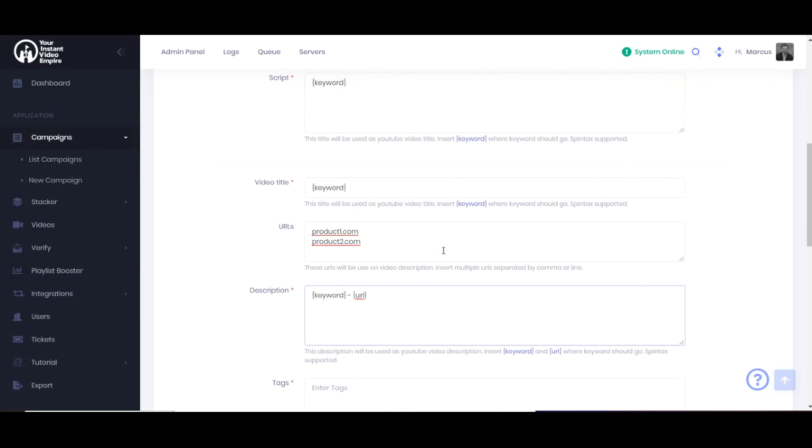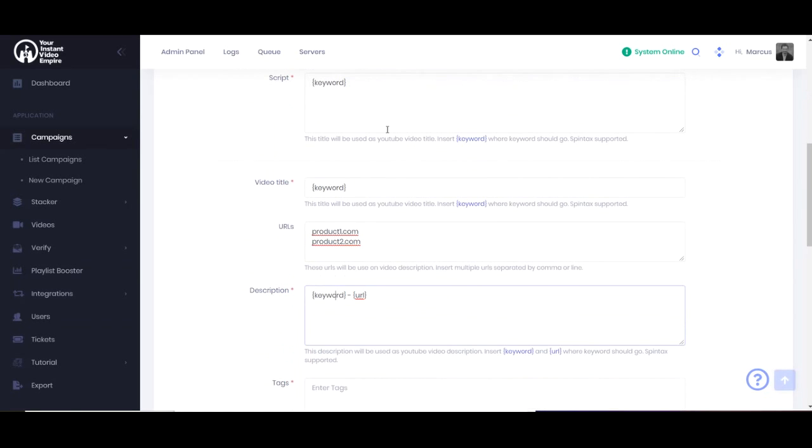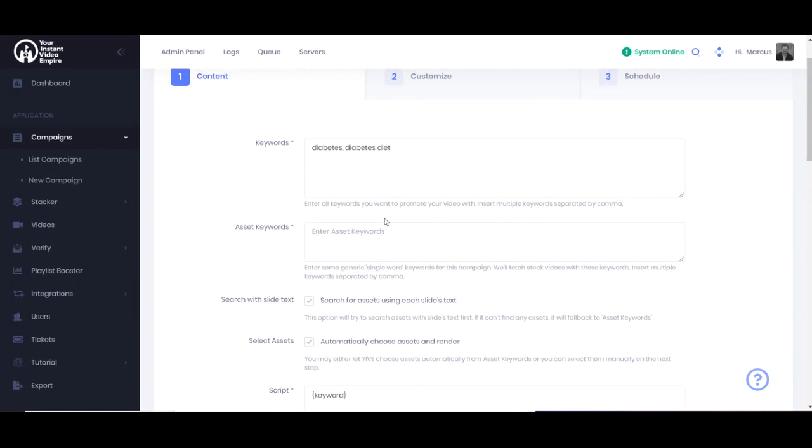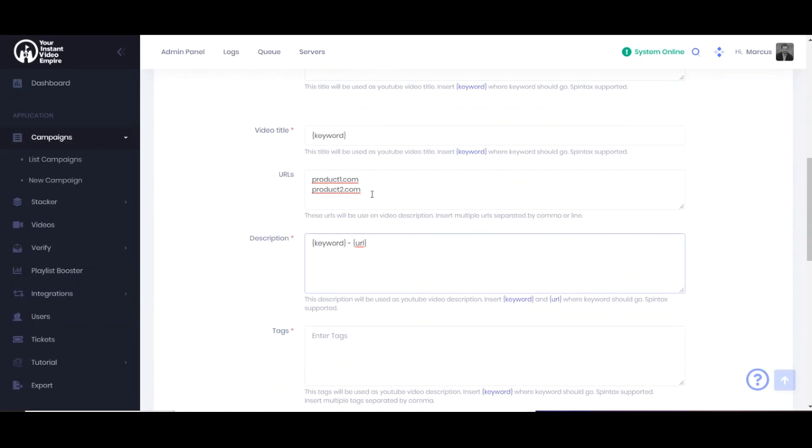Now, if you have an even number or an exact number of keywords, say 10, and 10 matching URLs, there's no problem. It will match each of them up. But if you have 6 keywords and you have 2 URLs, it's going to rotate through. So keyword 1 and keyword 3 and keyword 5 would get this URL. And keyword 2, keyword 4, keyword 6 would get this URL. So you can see how those rotations would work. Just keep that in mind with how you're going to use this.